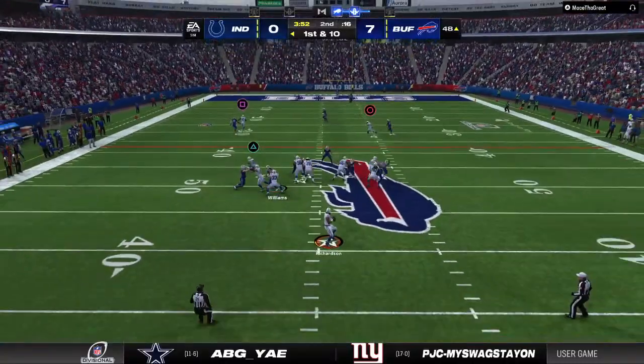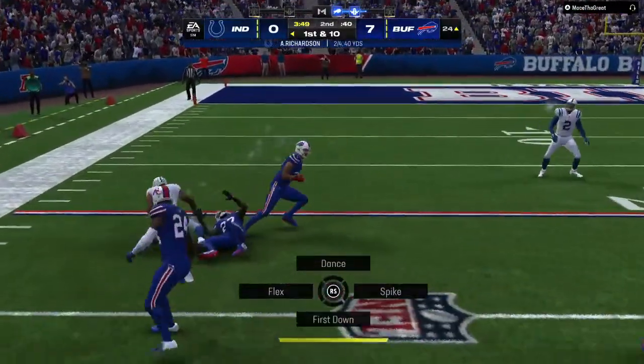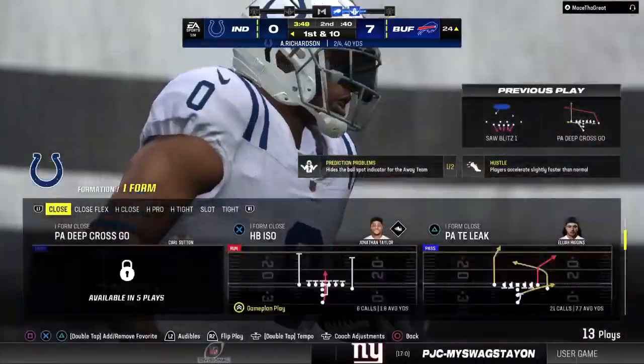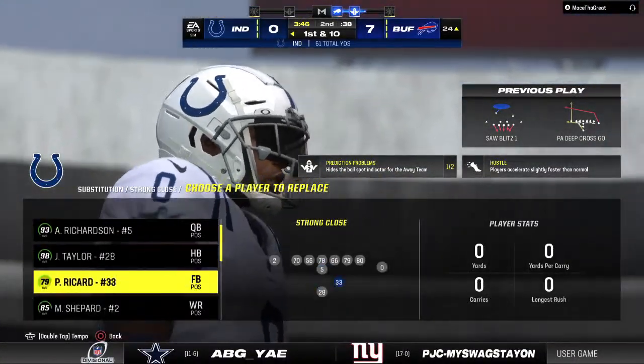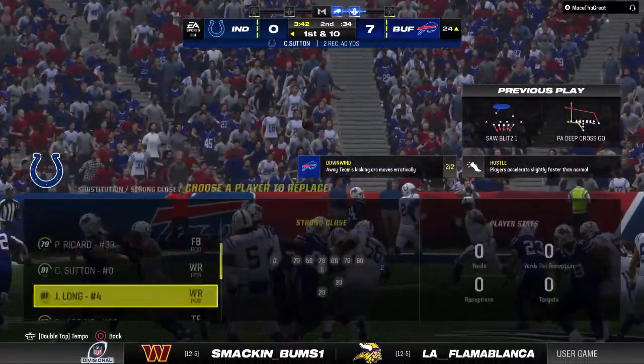Play action. Now Richardson. And he will find his man Sutton. That's complete. And he goes down, but not before getting this inside the 25. That one goes for 24 yards.